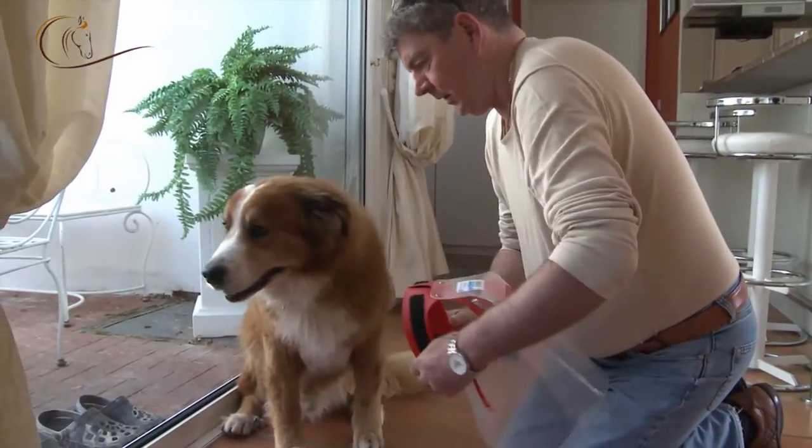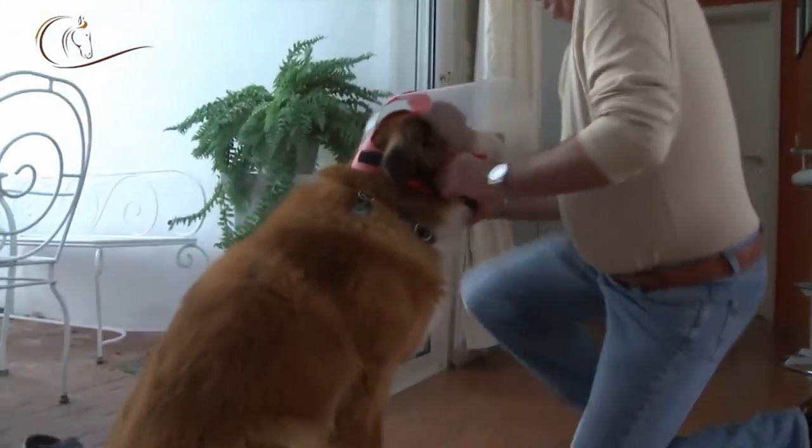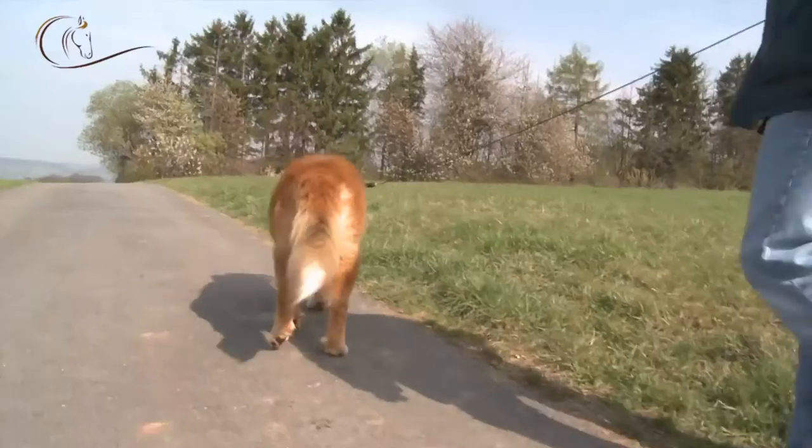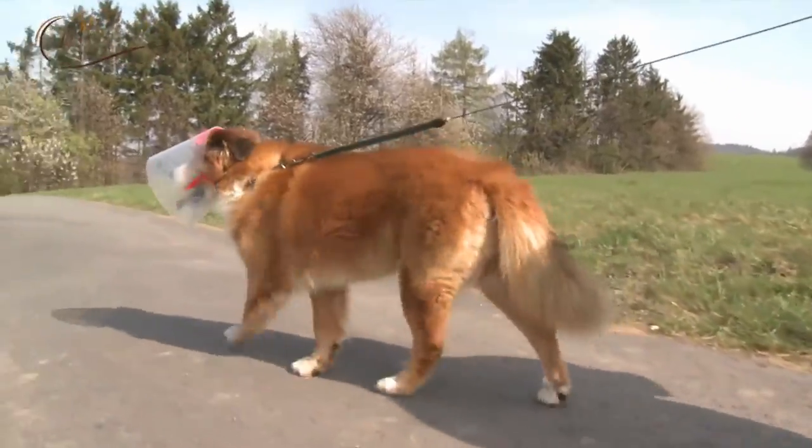Want me to wear this collar again? At least this one's not as big. Once we get around the corners... Oops, this is where last time I devastated the furniture with the Elizabethan collar. A dog flap. How will I ever make it through that? Oh, works fine.